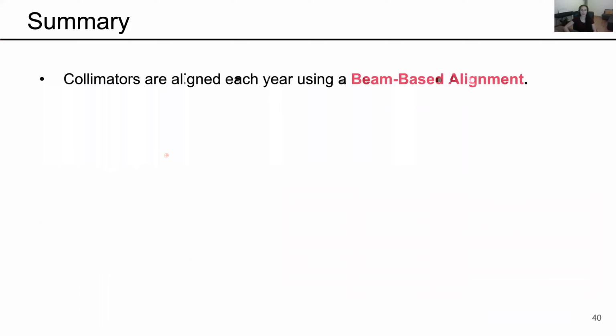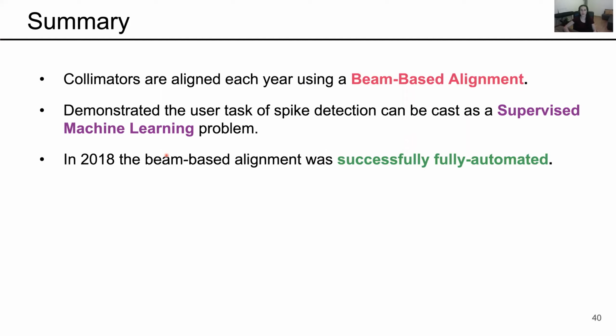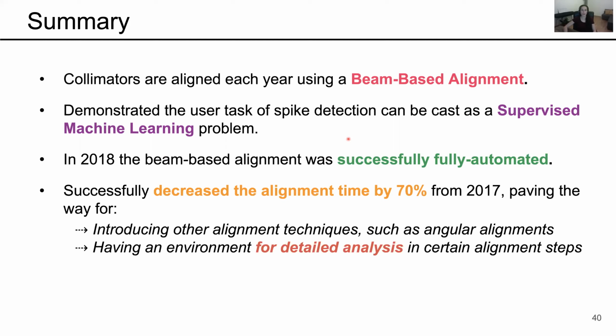Okay, so as a summary, we align collimators each year using a beam-based alignment. And I demonstrated that the alignment can be fully automated using machine learning. And in fact, this was used all throughout 2018. This new fully automatic software successfully decreased the alignment time by 70% from the previous software, which was used in 2017. And essentially, this created the foundations for introducing other alignment techniques, such as angular alignment, and also it created an environment for more detailed analysis on the topic.